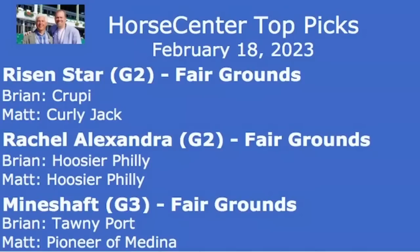A good race there. Matt, we talked about 3 good races. It should be a fun day at Fairgrounds. Before we go, though, let me get a parting shot from you, my friend, in New Jersey. Yeah, and I'm going to just talk a little bit more about Krupe, a horse that I have in my top 3 in that race.